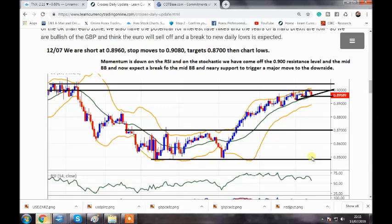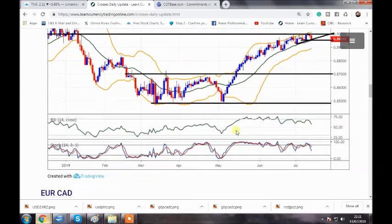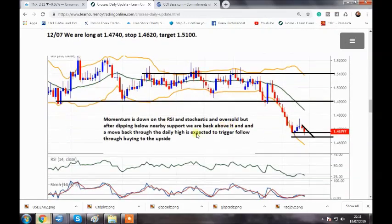In terms of the next pair, an interesting one, this is where I'm actually bullish of the euro, and it's Euro CAD. And as mentioned, I felt the CAD is the most overbought major of all. And it's really hit the euro hard, okay? But here we've got exhaustion in my view.